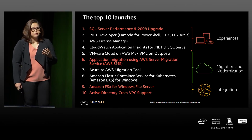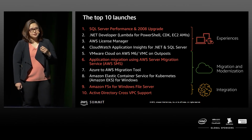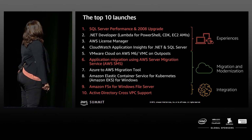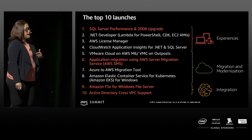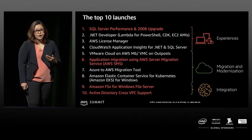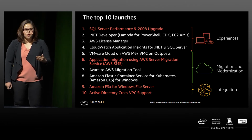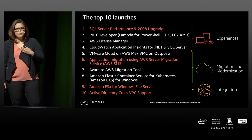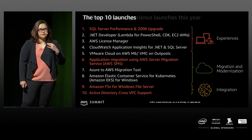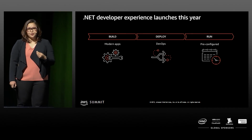You would be keen to see that some of these innovations are very relevant to you today, in areas such as the SQL Server migration tool, also the Azure to AWS migration tool, and one that could be interesting to you is products like AWS License Manager, that really enables you to not only manage licenses across your hybrid environment, but also gives you the capability to enforce license limits.